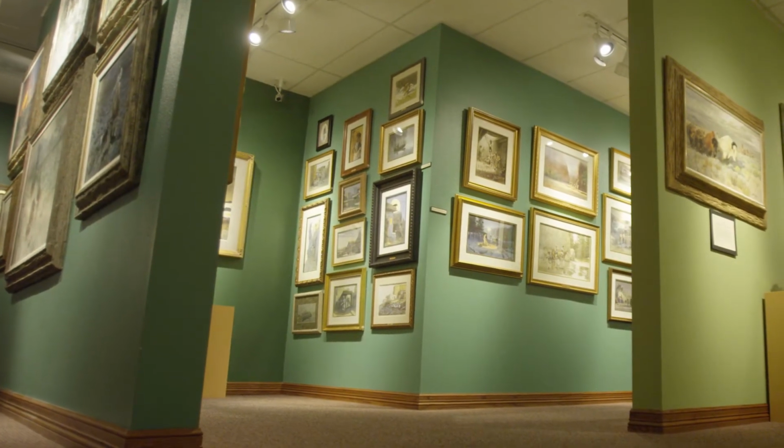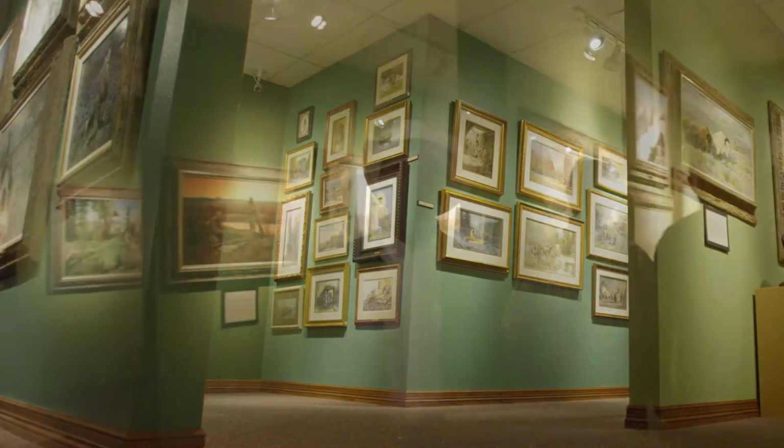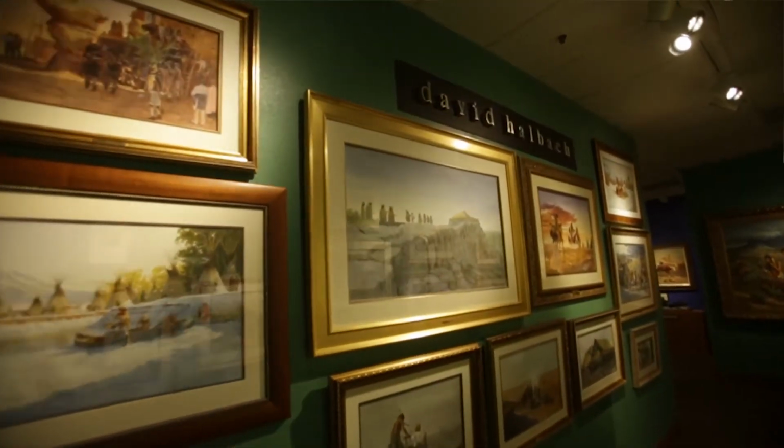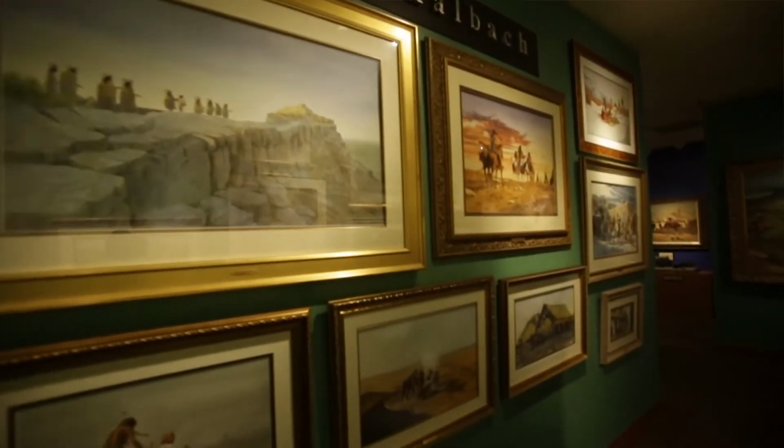You'll see works to your left by Gary Niblett, and on this wall, Dave Hallback, who is another really great, well-known, transparent watercolorist with the CA. He and Jim Boren sort of traded a lot of the times as to who was going to win the watercolor medal in the show.